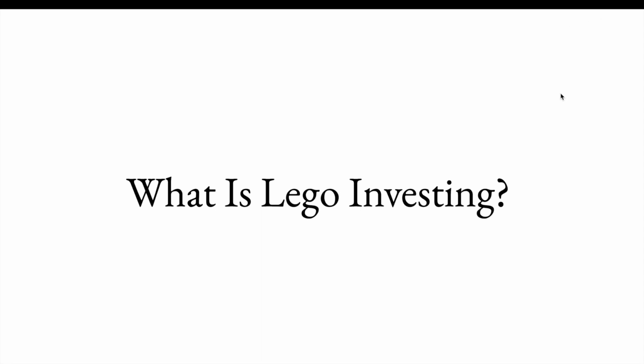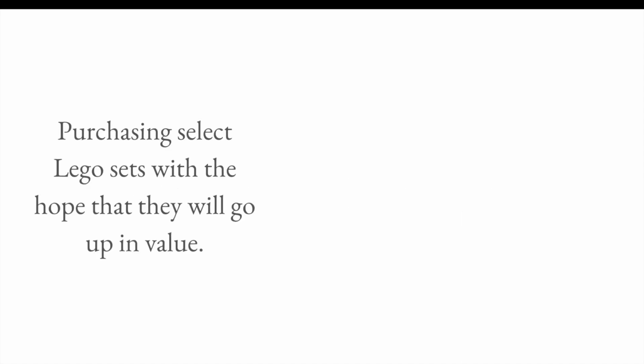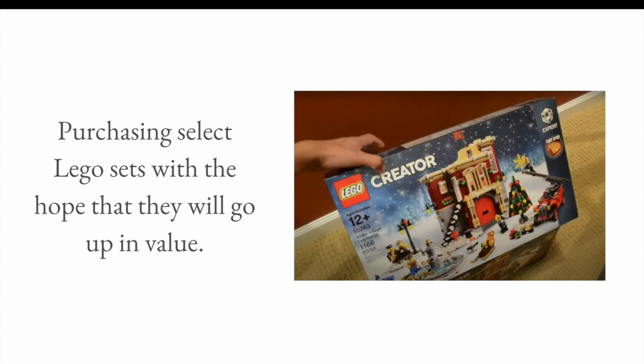Yeah, so let's really get into what is LEGO investing. I have defined LEGO investing as purchasing select LEGO sets with the hope that they will go up in value. Now, to really do this seriously, you need to have more than just hope. It's important to do, if not detailed research, a bit of, I guess, looking around, right? Because you want to make sure you're spending your money in the right place. As we'll see later, there are a couple of investments that might not go as planned.